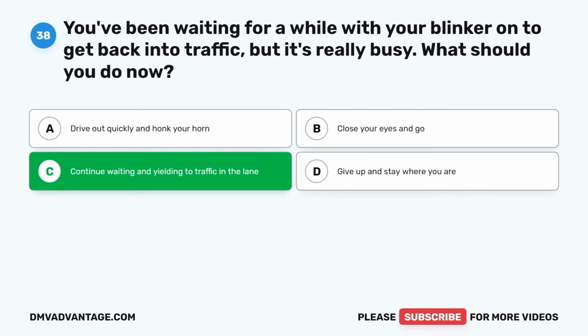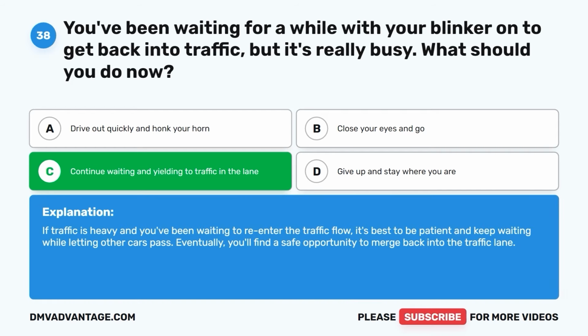The correct answer is C. Continue waiting and yielding to traffic in the lane. If traffic is heavy and you've been waiting to re-enter the traffic flow, it's best to be patient and keep waiting while letting other cars pass. Eventually, you'll find a safe opportunity to merge back into the traffic lane.